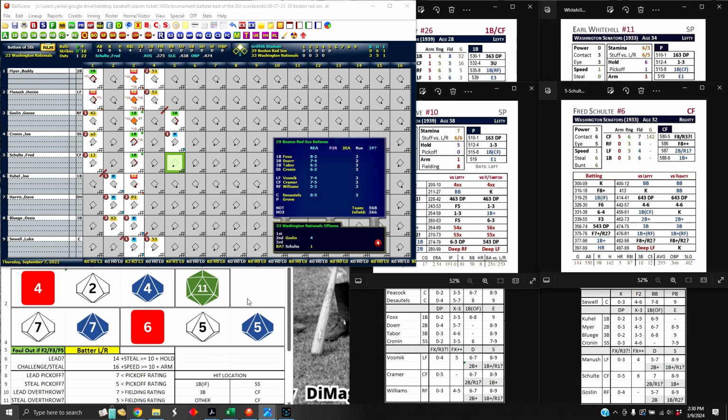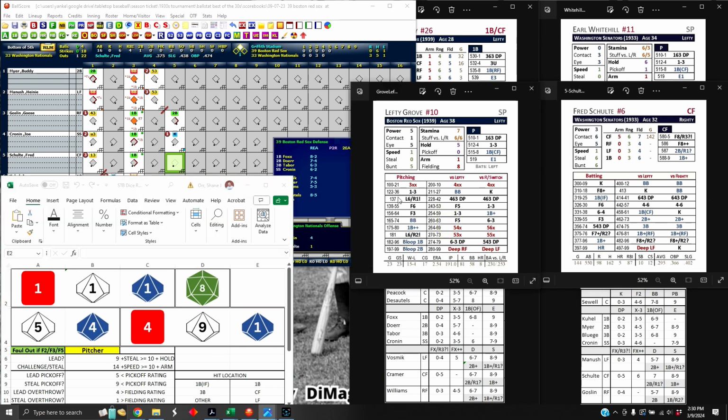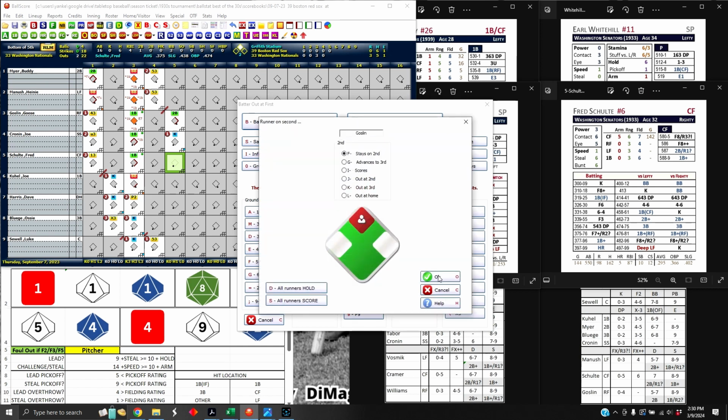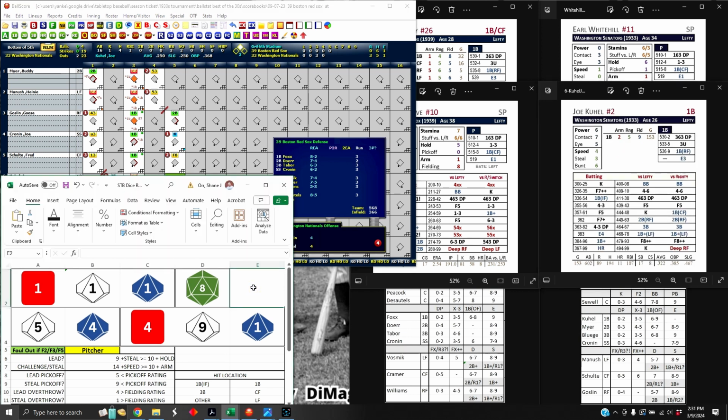Fred Schulte steps in. 111. That becomes a 311. And that's going to be a fly out to center field. Kramer's under that one. Goslin will hold at second base. So we have 2 down and Kuehl up. 360. And that's going to be a foul out to third.